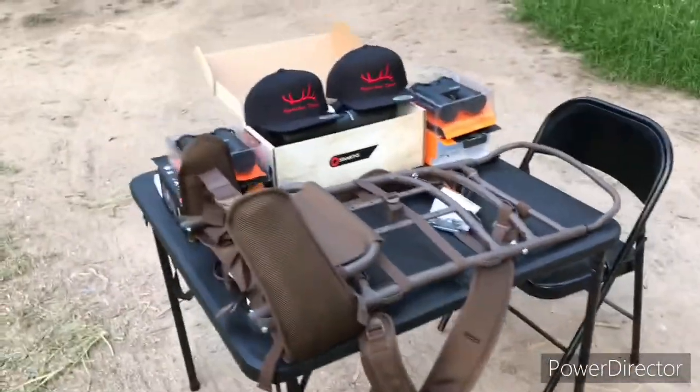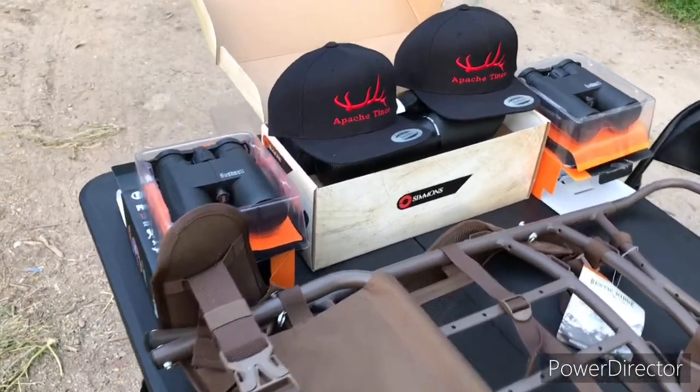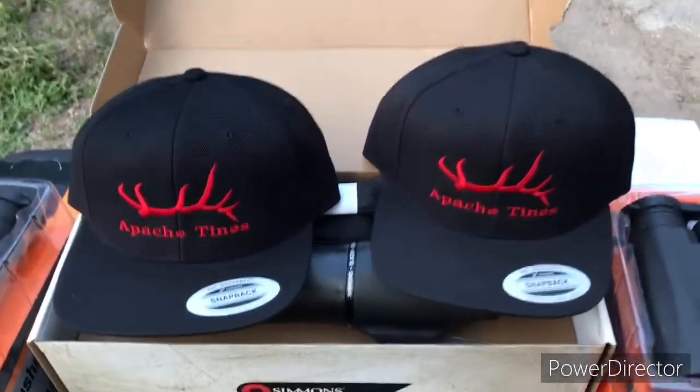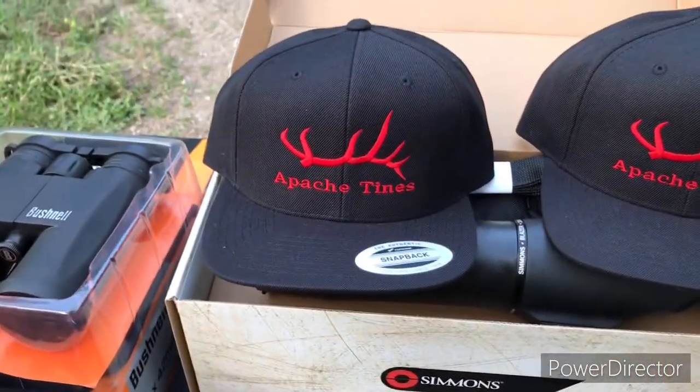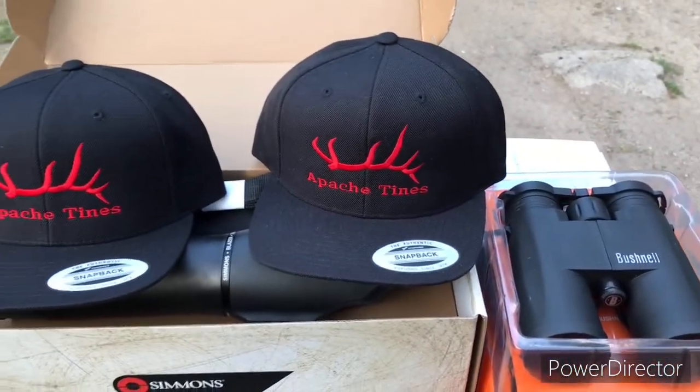It's not bad. I like the caps. They came out pretty good. Apache Tines.